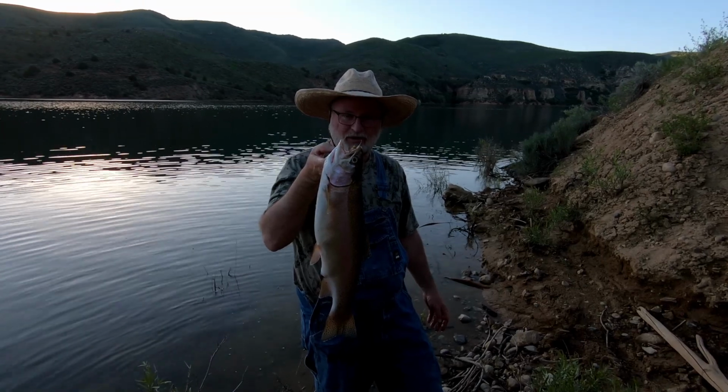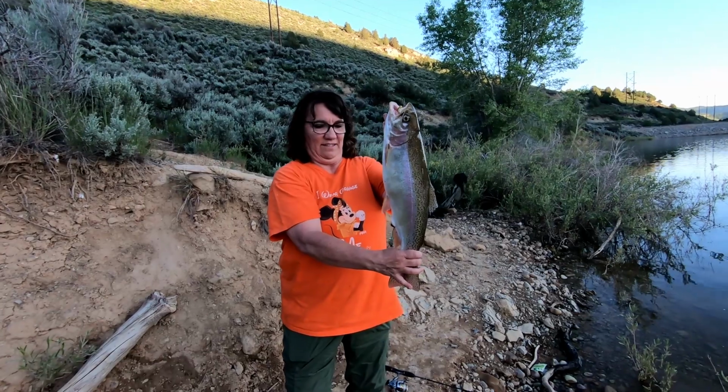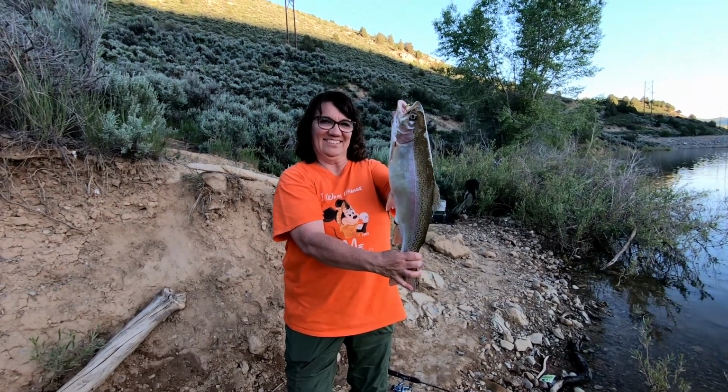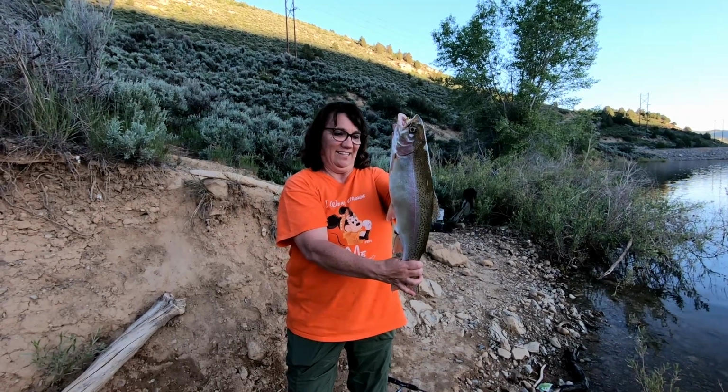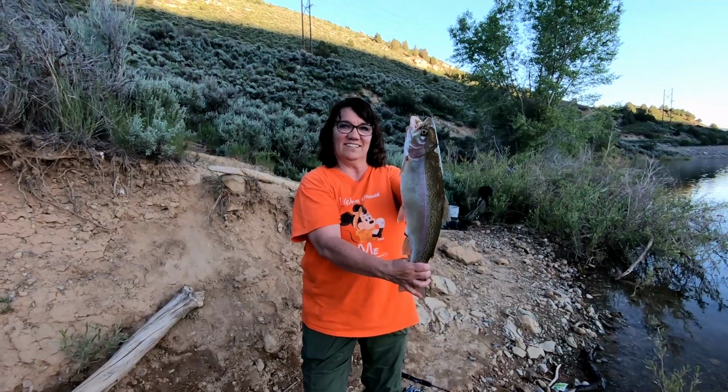I'm gonna get you a picture with this one because you caught him. Hey. All right. Look at old Cookie. That's my girl. Catching them monster fish. That is by far the best rainbow we've ever caught out of this reservoir. And that is gonna be a smoker. Okay, get a picture.